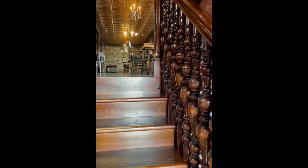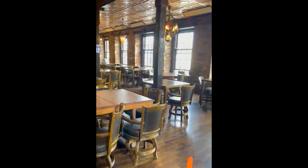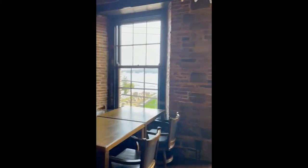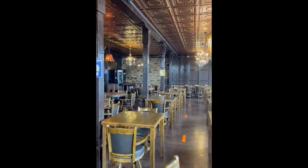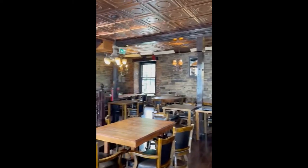Okay, now we'll go up to the second floor. This room is open concept. We can fit up to about easily 180 people in here. The chairs are rather large, but that's just how we wanted the people to be comfortable.